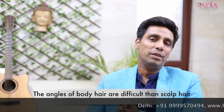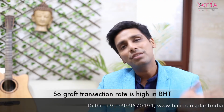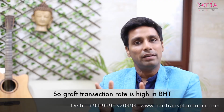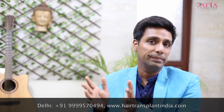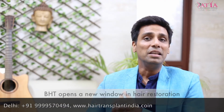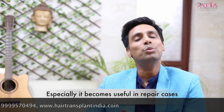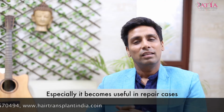The angles at which body hair are placed are difficult as compared to scalp hair, so the transection rate is higher and the graft survival rate of body hair is less as compared to scalp FUE. In spite of all these challenges, body hair transplant opens a new window in hair restoration, and we have been using body hair in those cases where the scalp donor is not left.